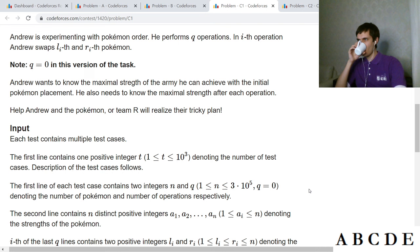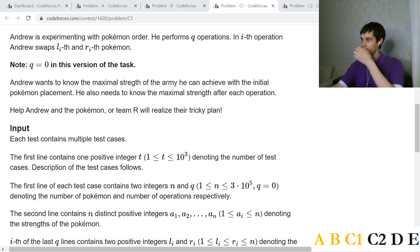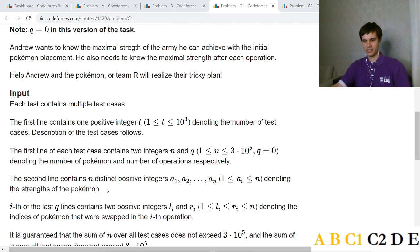By the way, let's mark the problems with yellow, maybe. Just a moment. Since we can't test them yet. No, this yellow is not great. Okay, this is orange, but whatever. Yeah, it is a permutation, because here we can see that it's distinct, at most n. Okay.